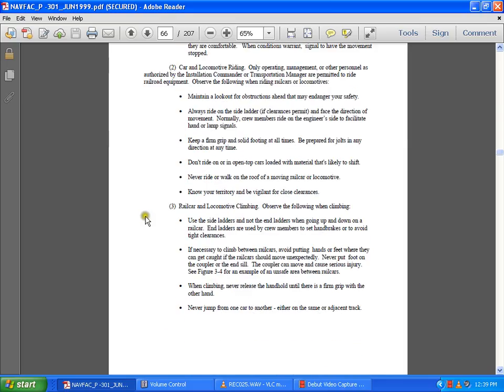2. Riding on railway cars and locomotives. Only operating management and personnel, such as an authorized installation commander and transportation manager, are permitted to ride in the railroad equipment. Observe the following on railway cars and locomotives. Do not look out of the obstructions, as they may endanger your safety.